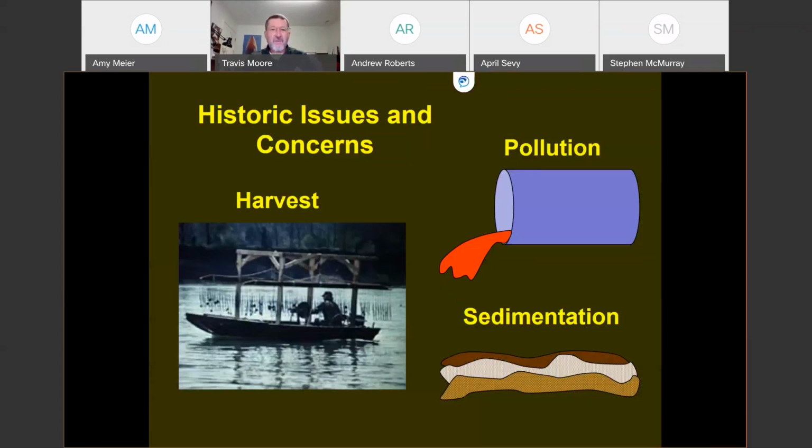Biggest issues that affected our mussels out here, of course, overharvest was one of them. Pollution has been a pretty significant issue because clear up into the 1970s, a lot of the towns along the river were literally dumping raw sewage right straight into the river. And then sedimentation. A lot of the channelization that's gone on in the tributary streams that flow into our big rivers released a lot of sand, a lot of other material and that stuff is finally making its way out into the Mississippi River. And you can imagine if there was a big slug of it coming down, it can completely cover a mussel bed.